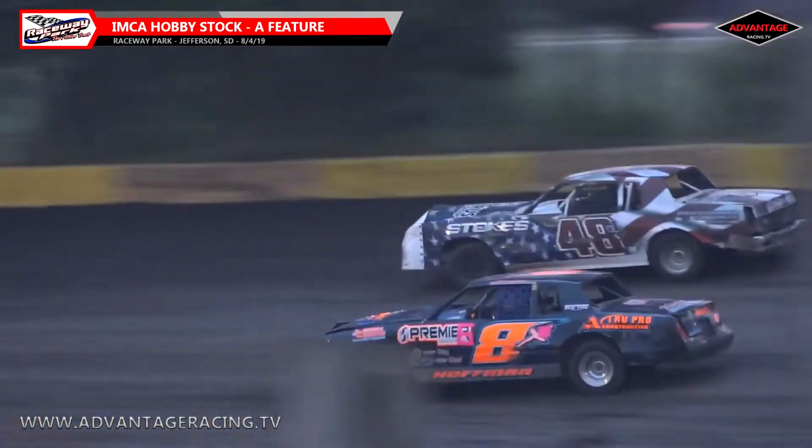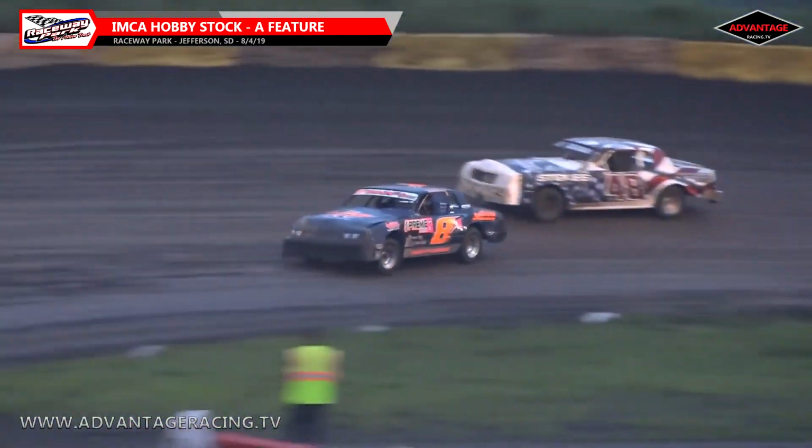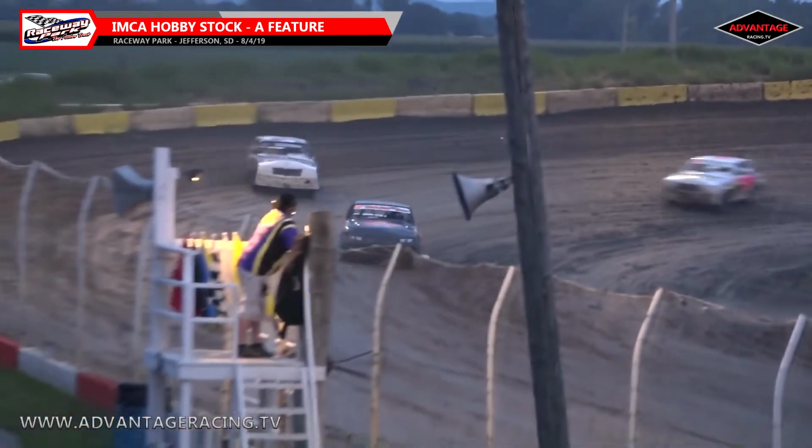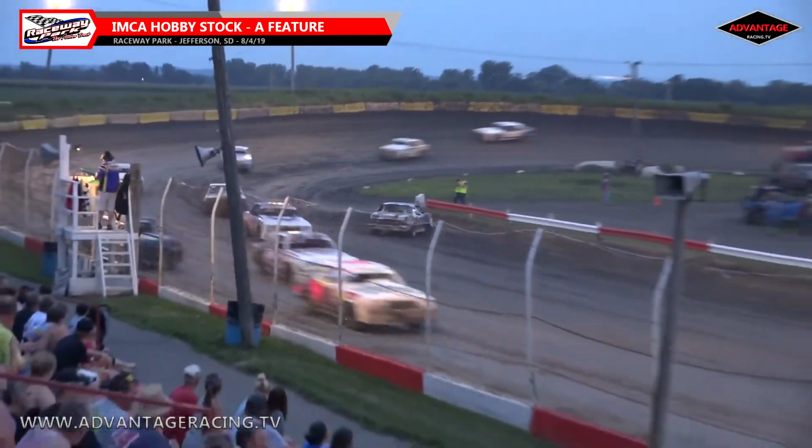That's going to put Little Zeppi door to door with him. He's in the dark stuff again. Little Zeppi gets up on the door of him a little bit, but Zeppi makes the pass. Justin Schern drives it in deep, trying to make back up that ground. But your new race leader is going to be, Justin Schern.